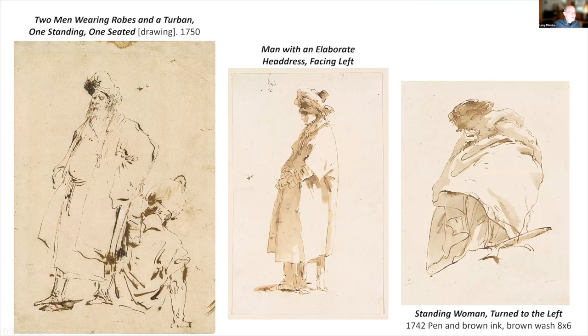Okay. Two men wearing robes and a turban. Again, he took a couple of trips to Spain. He had commissions, I think, in the 1750s. I know that he moved there, I believe it was the 1760s, because he had enormous commissions there.